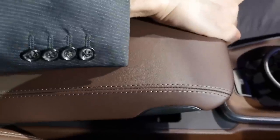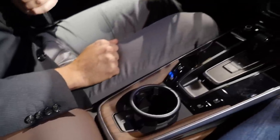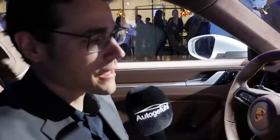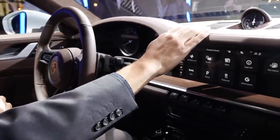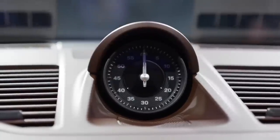See, it can't be shaken. So the build quality, I mean, for 120,000 euros, which this car is costing, you can expect this build quality for sure. 128 if you go with the all-wheel drive, German prices. And if you go for the Sport Chrono package, the car will be a little bit faster and also features this analog clock, which we also know from the models before. Here we go with the analog clock with a little cover.